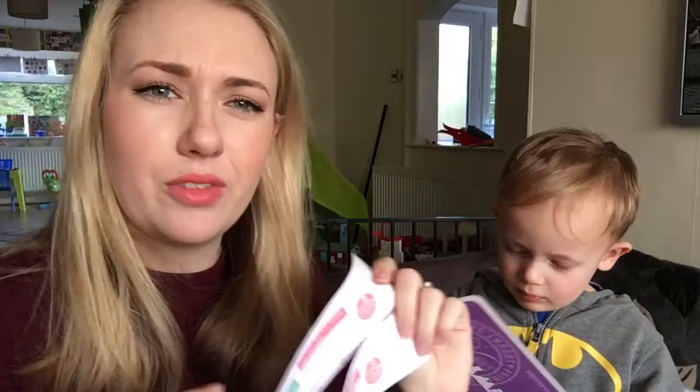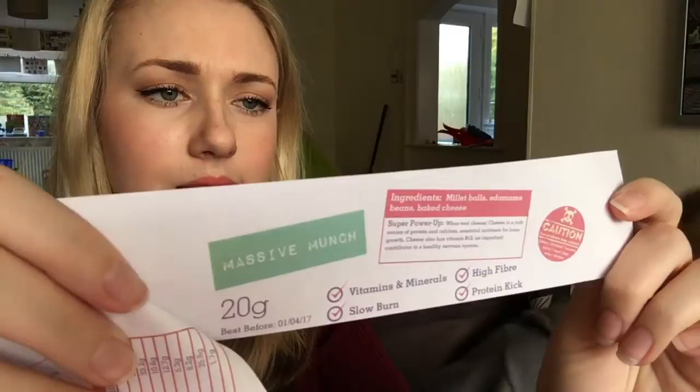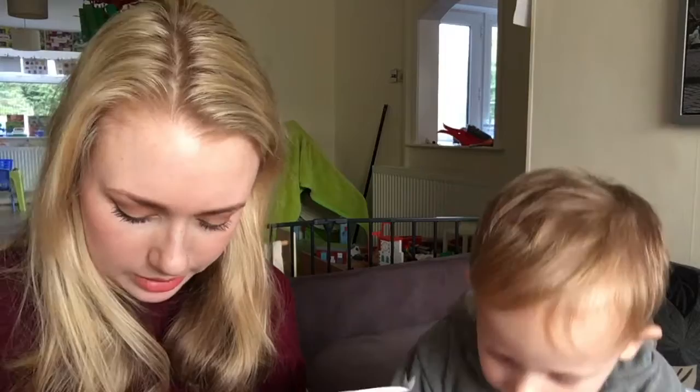So the grown-up only are because, let me see what the names are, Coco Raz. So I think they've got a bit mixed up and we have been given a Monster Munch and a Massive Munch and we haven't been given them in the packs. So I'm not sure what's gone on there. So we don't actually know what is in the Crazy Crunch or the Coco Raz. But for some reason they are grown-ups only and we will never know why.